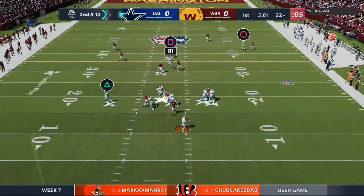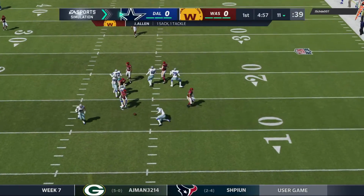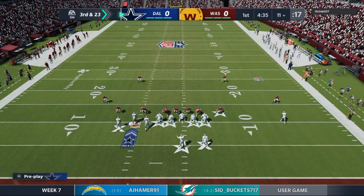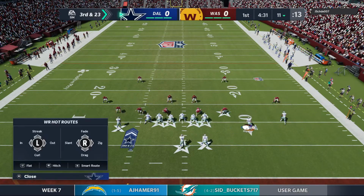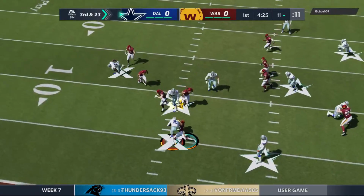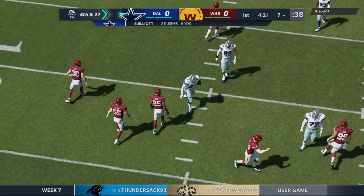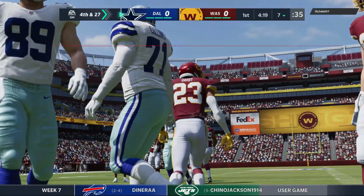Out of the gun, here's Prescott. And the Washington pressure gets to him. He will go down. Jonathan Allen, the former 1st-round pick, getting in there to bring him down. And it's 3rd down. On 3rd down, Elliott. And he'll lose yardage and be down at the 7-yard line. Arnold losing 4 yards that time, and now it's 4th down.